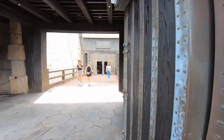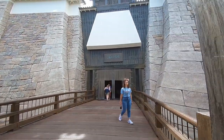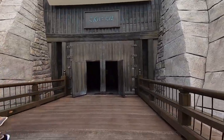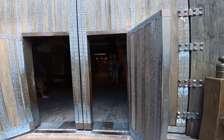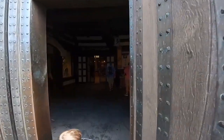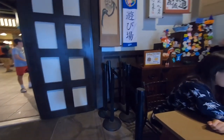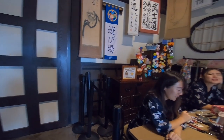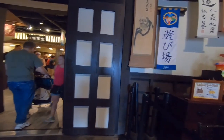Well, it was originally intended to be the entrance, but now it's like a museum. They do exhibits in it. It was going to be for the Japan ride. Well, they never built it. We're trying to find Ratatouille. He's in the store? Oh, okay. Thank you. So we got a hint now.